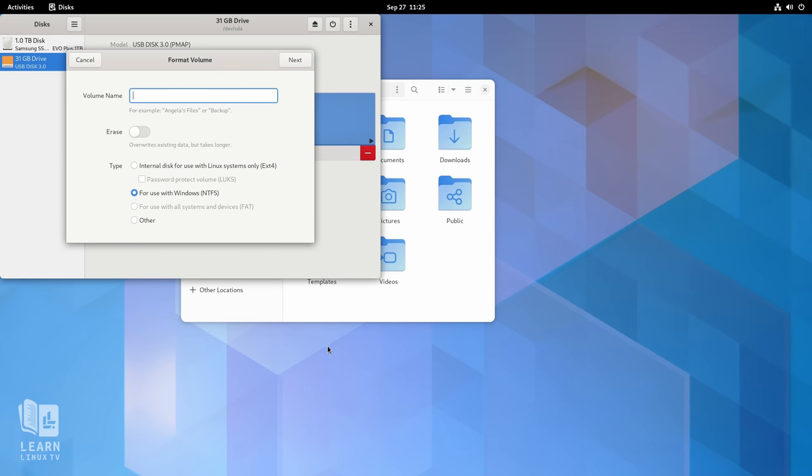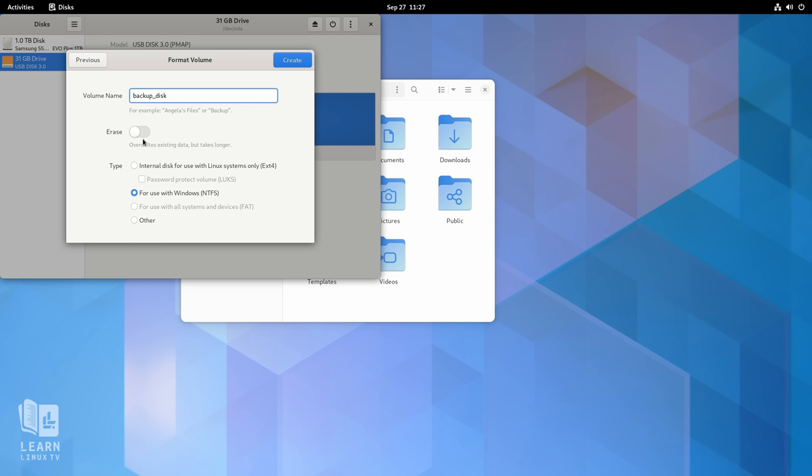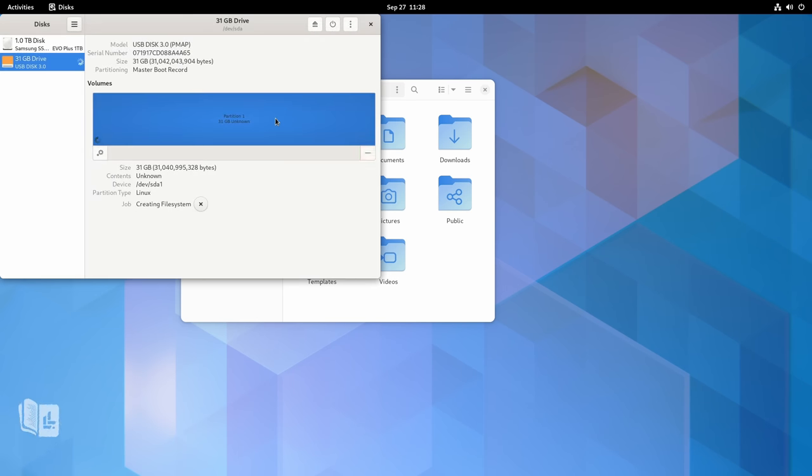So this window comes up right here. So what I'll do is just call it Backup Disk. So I'm not going to choose this option right here because that's going to result in a much longer process for formatting the drive. But what's really cool is that I have an option here for NTFS. So if you also use Windows, for example, you might really like that this option is present. On my end, though, I'm going to choose this option for Linux only, Ext4. Let's go ahead and create that.